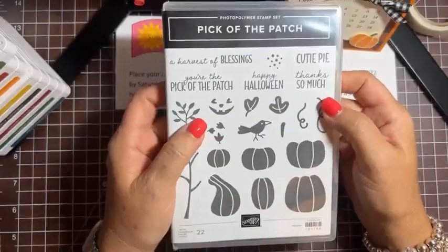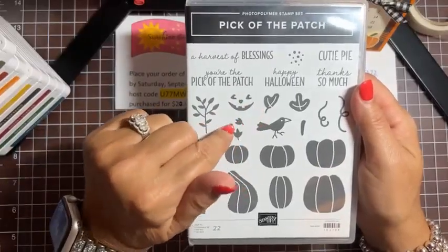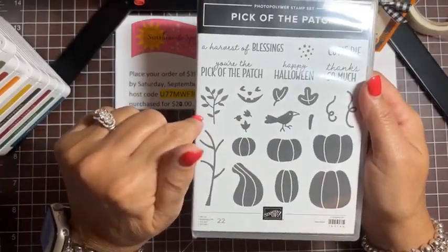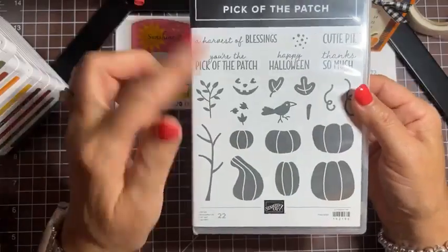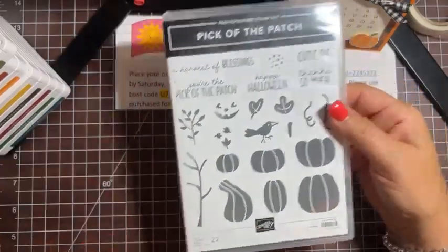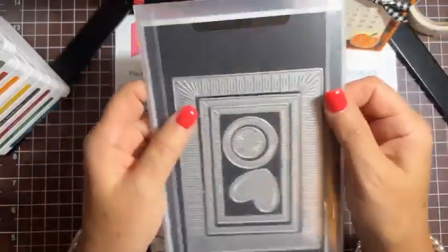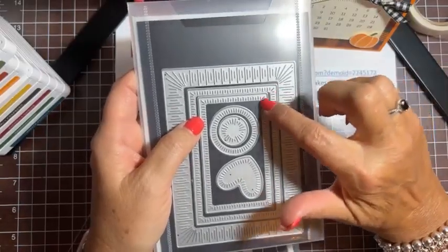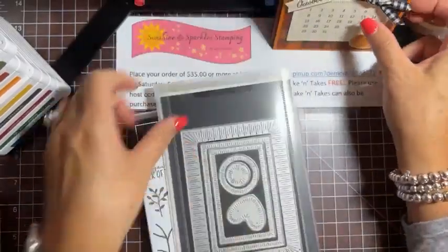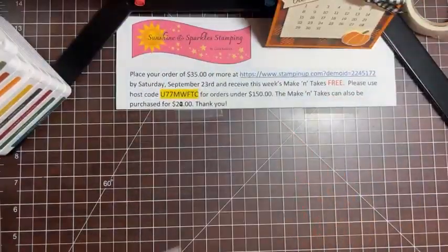We're going to use Pick of the Patch. Now, not everybody does Halloween, so I didn't go with a Halloween theme. I just went with Pumpkin Patch for this. You can make it anything that you want when you're doing your cards. Maybe you like Halloween and want to make it Halloween. And for the first card, I use these Radiating Stitches dies. These are one of the online exclusives. And I just use these two to cut out our rectangles, right like that. And we're using Very Vanilla cardstock for that.